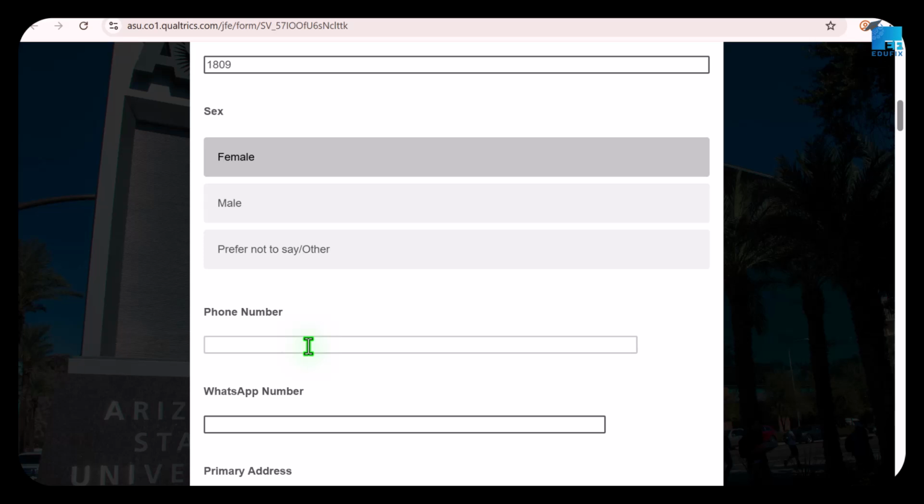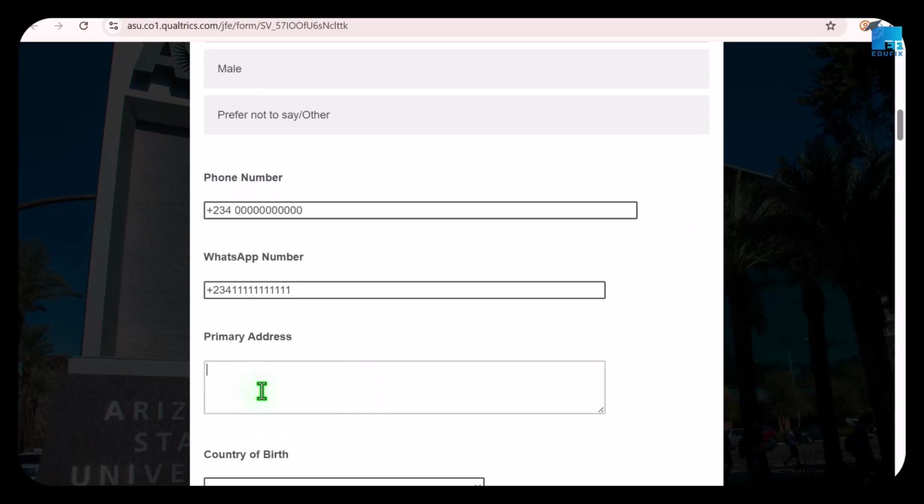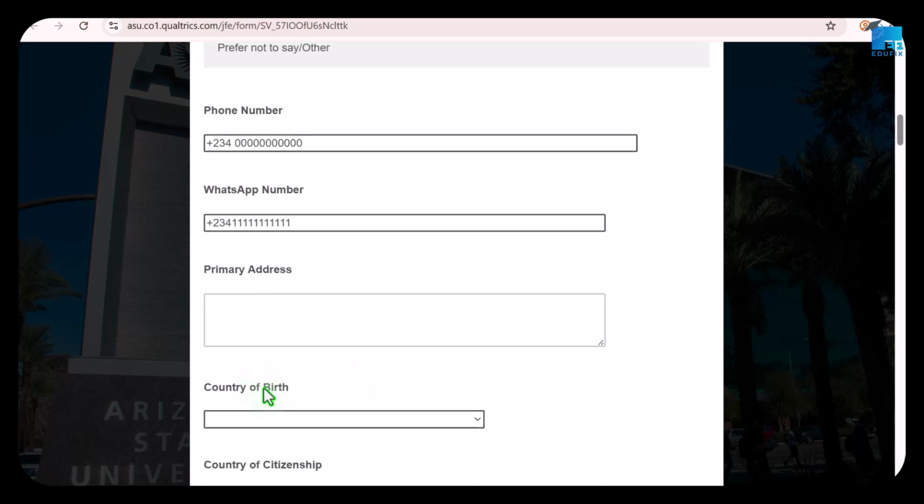Enter your phone number. Use your country code. Right, same here. Right, your primary address. Where do you live? Lagos, Nigeria. Make sure your address is detailed.